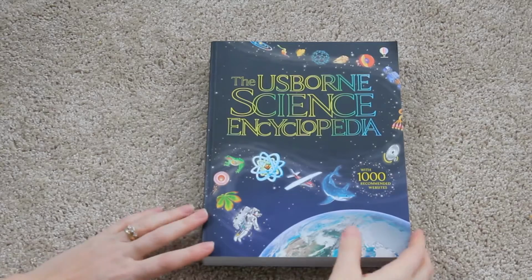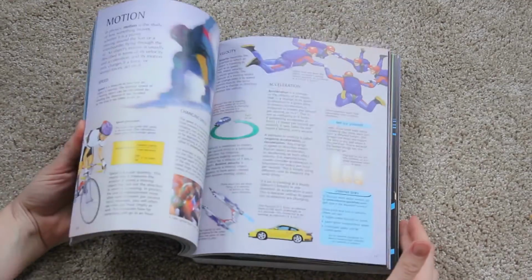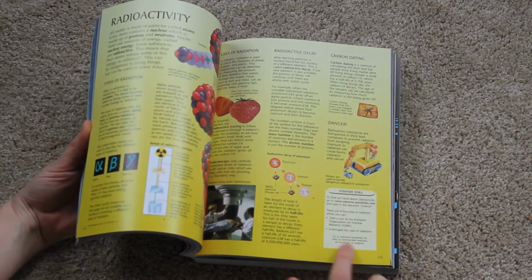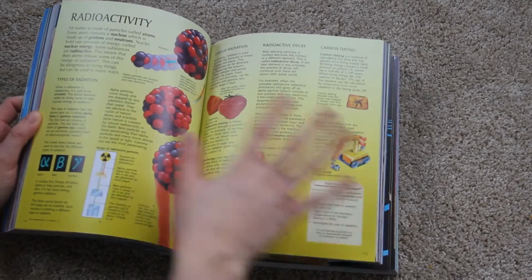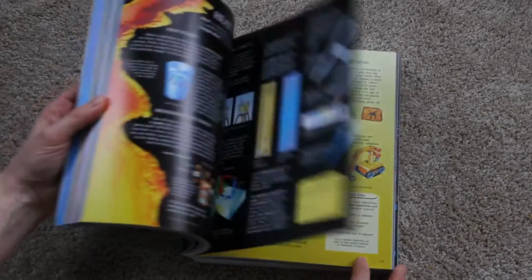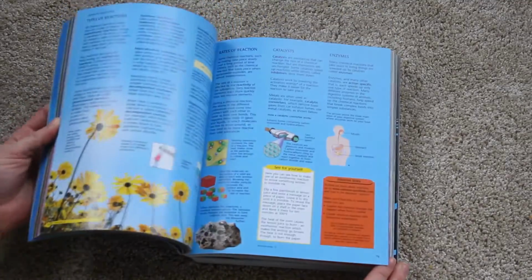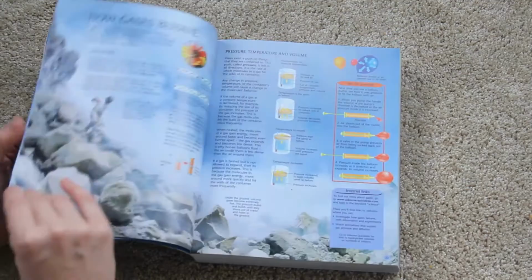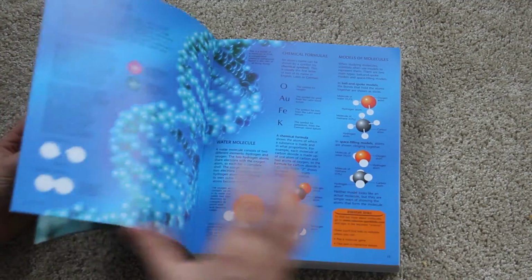Here we have one of Usborne's encyclopedias, and these are packed full of so much information. And as you can see in the bottom corner here, it has internet links, so you can go online and find out more information about whatever topic that page might be about. And the links are monitored by Usborne, so they're going to be safe for your child to visit. And these encyclopedias are a really nice resource to have in your house, because your child can just flip through it and find more information about many different topics.